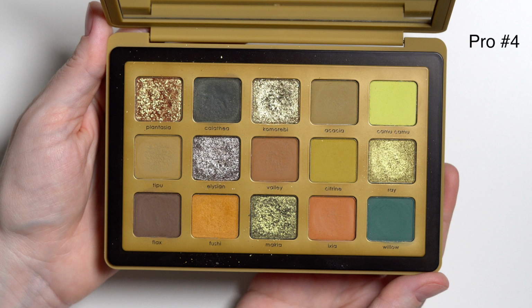And then the last pro is a major one for me. It has excellent wear time. Besides the 2 creams. The 2 creams are not as long wearing on me, but everything else I can get like 7 to 8 hours without primer, and then if I do wear a primer, I can get like 10 to 12 hours of wear.